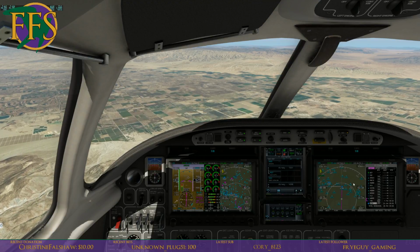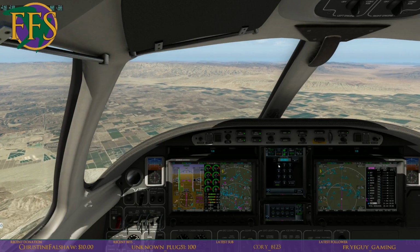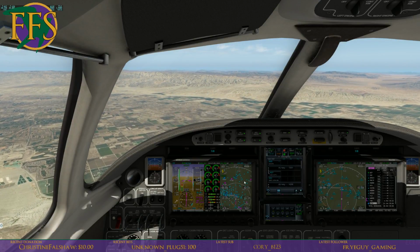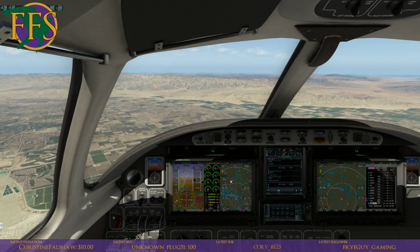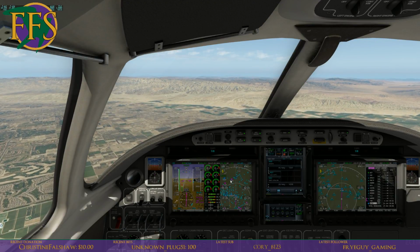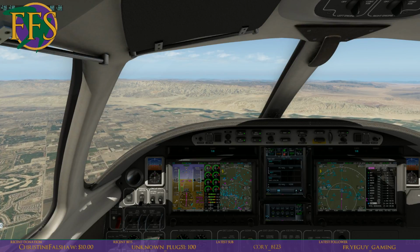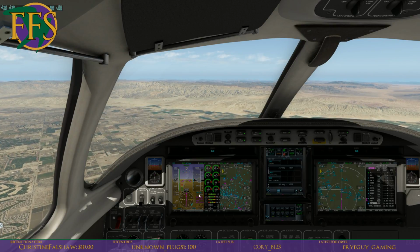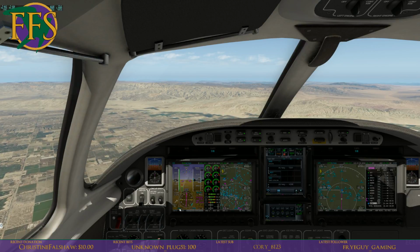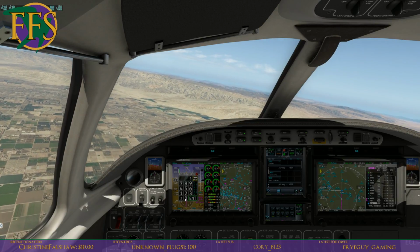Eclipse 3 Victor Tango, contact SoCal Approach 126.7. 126.7 through Victor Tango. SoCal Approach, November 143 Victor Tango, level 9,000. Looking for the visual approach in Palm Springs. Piper 64 Golf Charlie, Los Angeles Center. Thank you. Eclipse 143 Victor Tango, SoCal Approach, Palm Springs altimeter 3000. Fly heading 340, vector visual approach runway 31 left, descend and maintain 4,000. 340 down to 4,000 through Victor Tango.